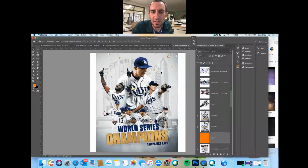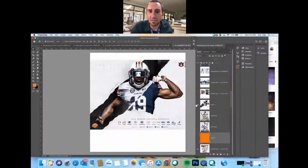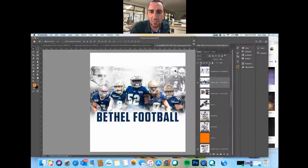Sometimes it's a collage, like it's got the city of Tampa Bay in there. It's got the city of, I'm assuming that's Los Angeles, maybe a skyline or something. And then, of course, they have the pennant and things like that. And then here's an Auburn version. It's simpler, but the main things are in color, the background is whited out. See, he's in color, but the collage of him in the background is washed out. These guys are in color, but the collage of the team is whited out or washed out.